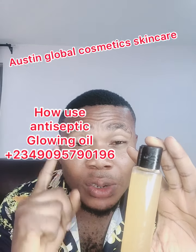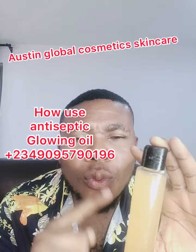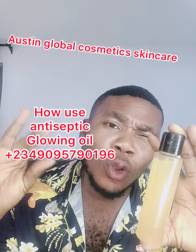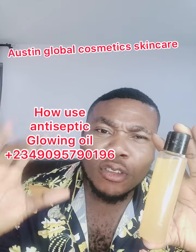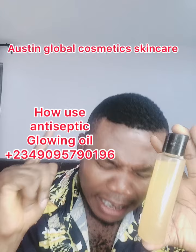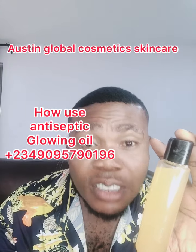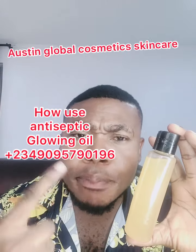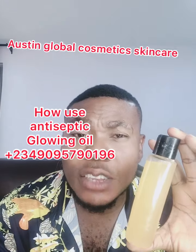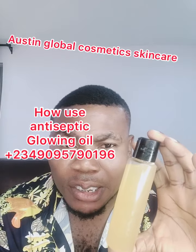It will work the way you want it to work. What do I want this thing to work for me? I want it to glow, not just glowing, that glowing effect because of all the additives I put. What about the outcome? Maybe, what about the skin type? Is it all skin type? So let me just put a protection for all skin so that it won't look as if only you can use it or only that person can use it.